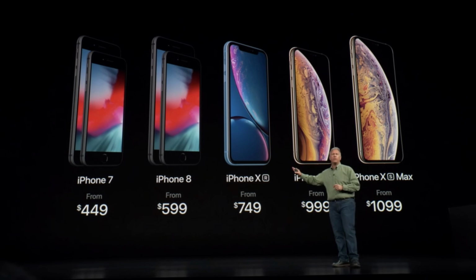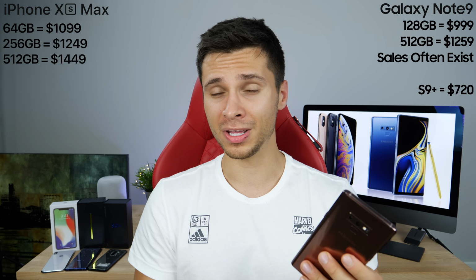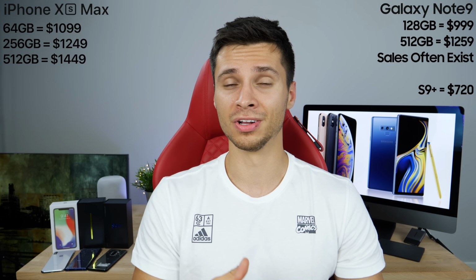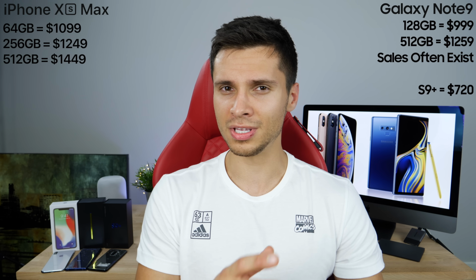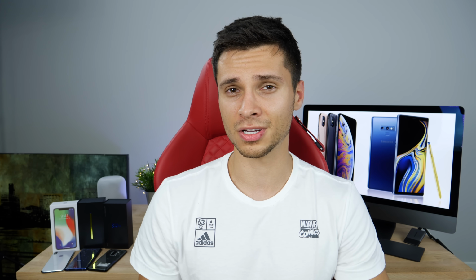And prices. So the iPhone XS Max starts at a staggering $1,099. The Note 9 isn't cheap by any means at $999, and the S9 Plus seems to be the biggest bargain here at $720. Now about the Galaxies, you can usually get them for a couple $100 cheaper if you do your homework, if you look around. The iPhones, it's very hard to find a discount, and you won't for the longest time. They keep their resale value very high, which is a very big reason to go with the iPhones actually. And the iPhone XS Max maxes out at $1,450.